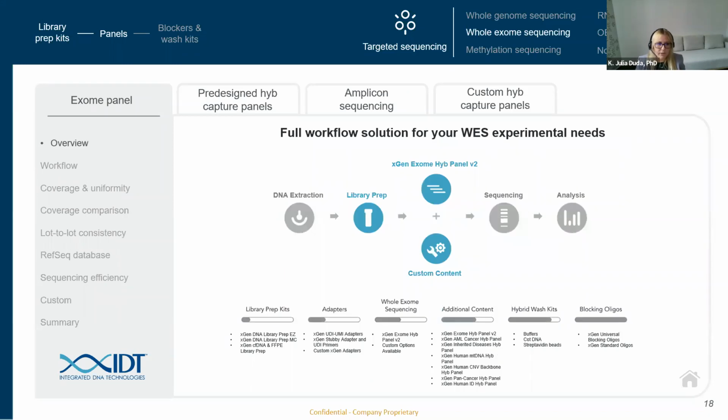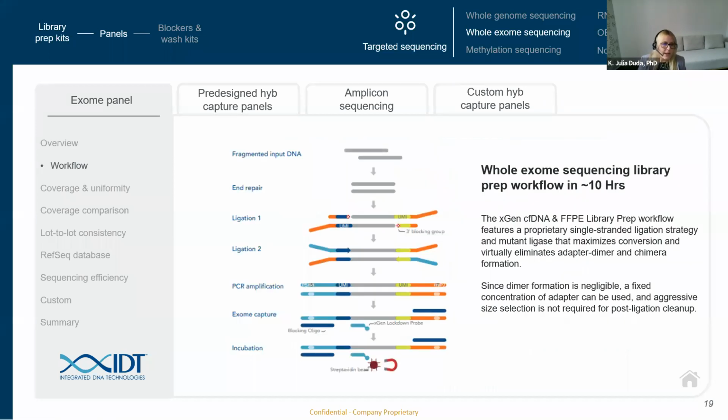I've been talking about custom panels so far, but we are also offering off-the-shelf predesigned panels. The first one I would like to focus on is the xGen Exome Hybridization Panel version 2 for whole exome sequencing. The panel was validated and used in combination with several of our library preparation methods. And one of them that is compatible with the exome panel is our xGen cfDNA and FFPE DNA library prep kit, which I was explaining also in my last webinar.